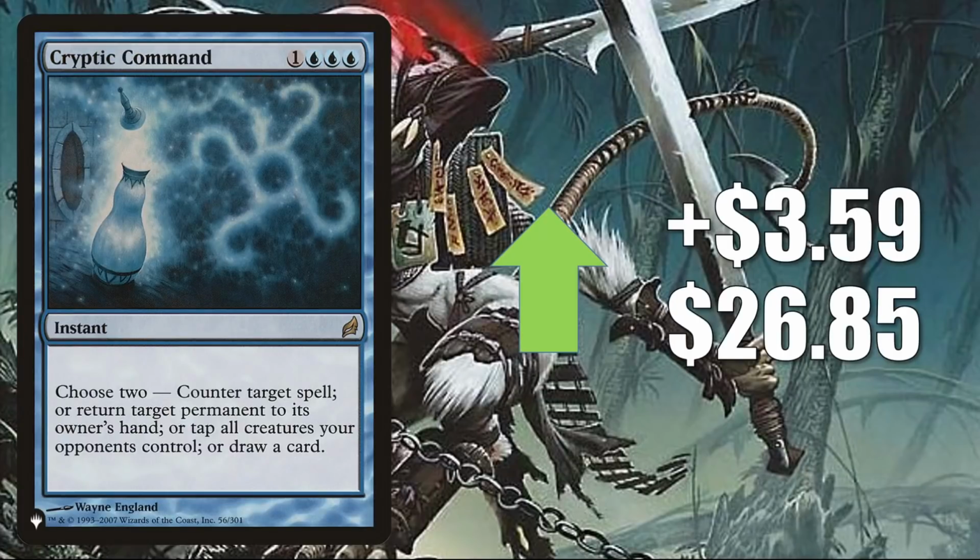Cryptic Command. Now this is the copy from The List. It goes up $3.59 this week to $26.85. This was only in The List for Zendikar Rising. And you guessed it, this is another card that's in the Vintage Cube on MTGO. When it comes to Modern gameplay, you'll see this in Izzet Regent, Tameer Control, sometimes Jeskai Control. This also gets some commander play in Orvar, the All-Form and more.